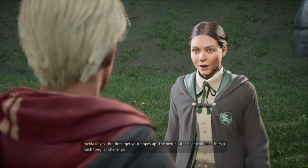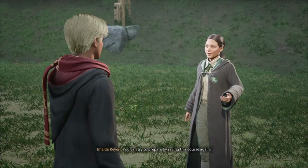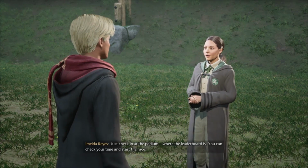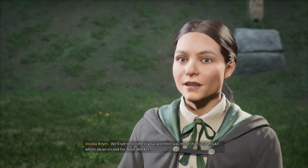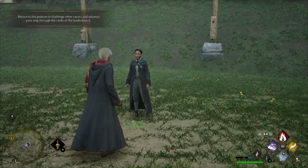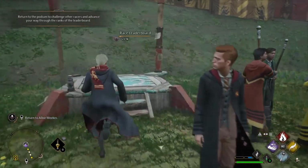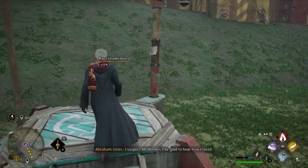The next course near Irondale offers a much tougher challenge. You can try to prepare by racing this course again. Just check in at the podium, where the leaderboard is. You can check your time and start the race. We'll see next time if your win here was more than just a fluke, whilst on an errand for Albie Weeks. I suspect Mr. Weeks will be glad to hear how I fared.